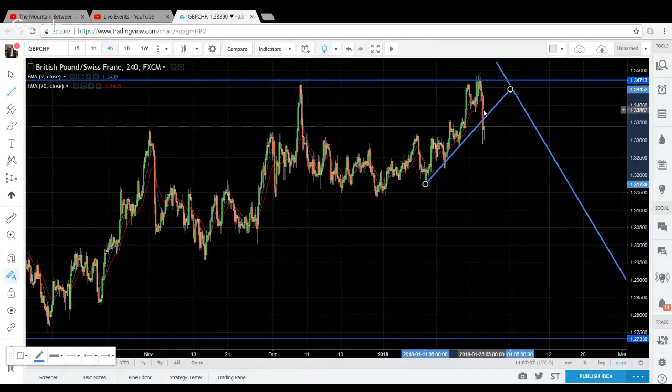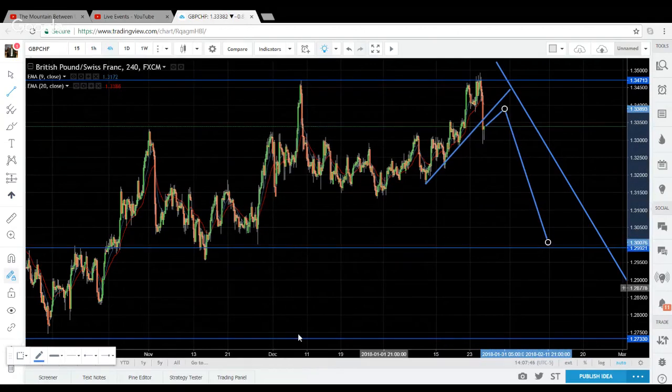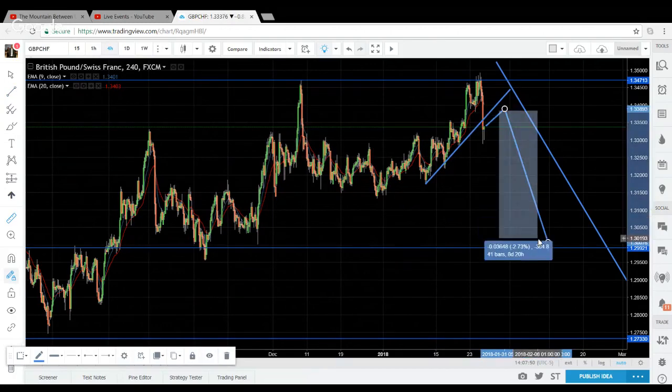That's perfect. So it broke through here. So now we're waiting for a flag. Get the flag, we can ride price minimum back down here. So to 130, we got a nice 300, 400 pip move.